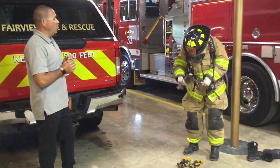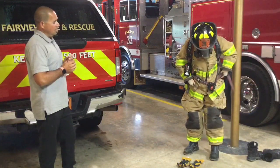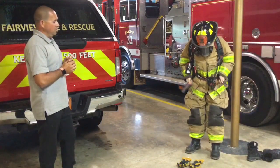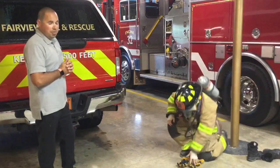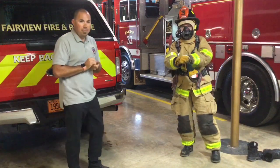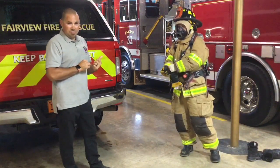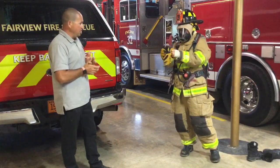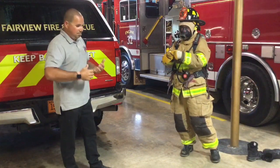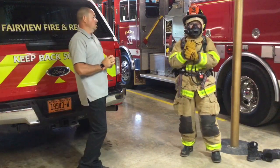And these packs are also designed, as I'll show you in a minute, with a spot on the back. If she goes down and we're in there looking for her, the pack itself actually works as a harness so that we can grab a handle on the back and drag her out. Her actual coat has the same thing built in. So if there's ever a downed firefighter, you can simply grab the handle. It's a good point that you can drag to get them out of the house.